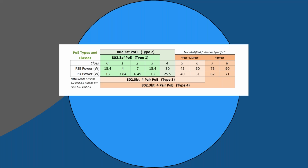Then they said 15 watts isn't enough. We need higher power access points, some high power cameras, PTZ. So they came out with the 802.3 AT standard, which is also known as PoE Plus. This is up to 30 watts, and this is a type 2 PoE. Again, there's that handshake, and it is backwards compatible with 802.3 AF. Just because it says 30 watts, it doesn't mean it's sending out 30 watts. It means it's capable of up to 30 watts. So if you have an 8 watt device, no problem, you can still use that 802.3 AT part.